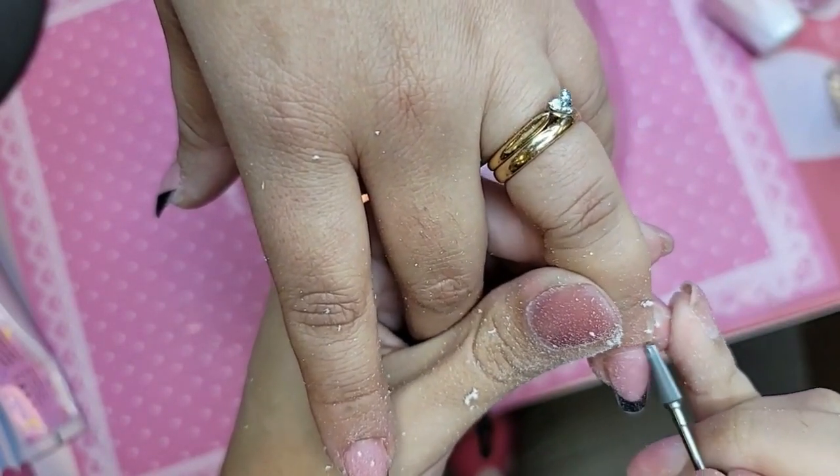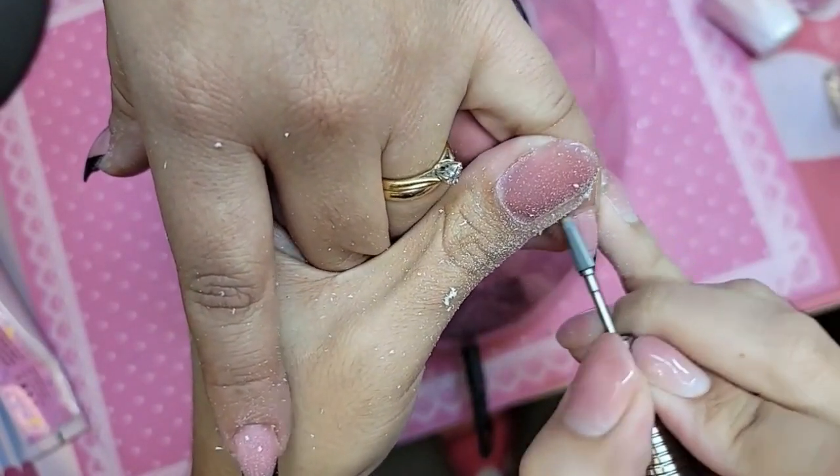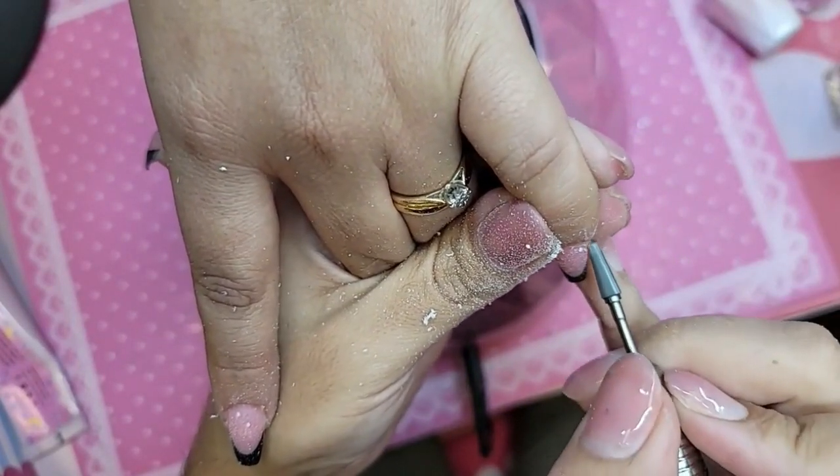We're using the power top drill bit right now, and then we're gonna use the reverse drill bit.